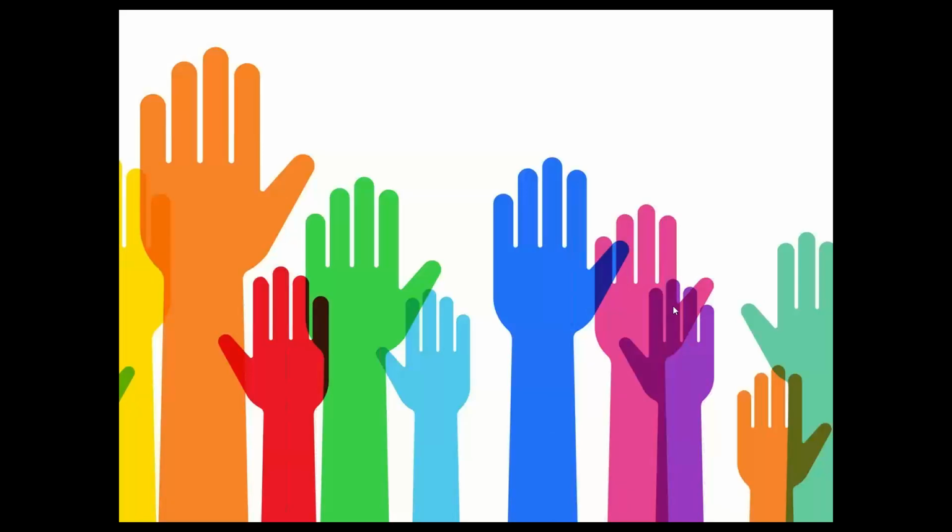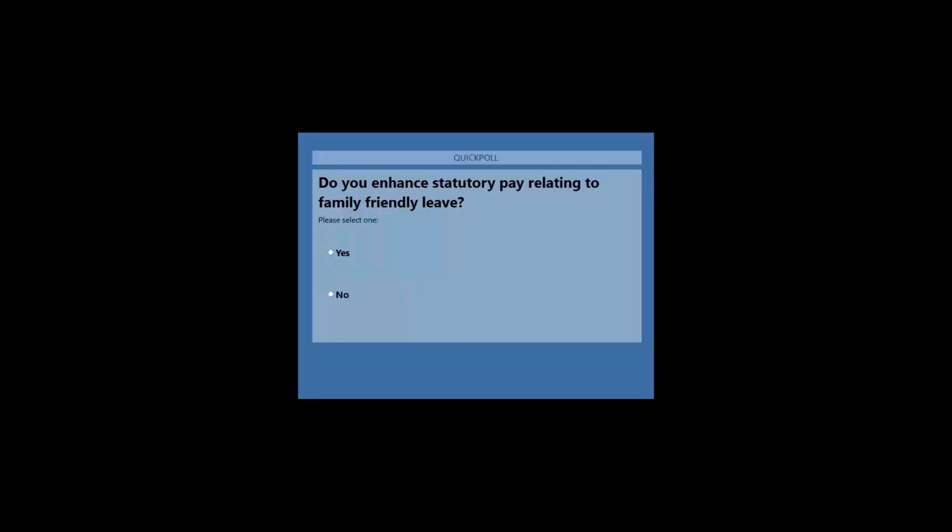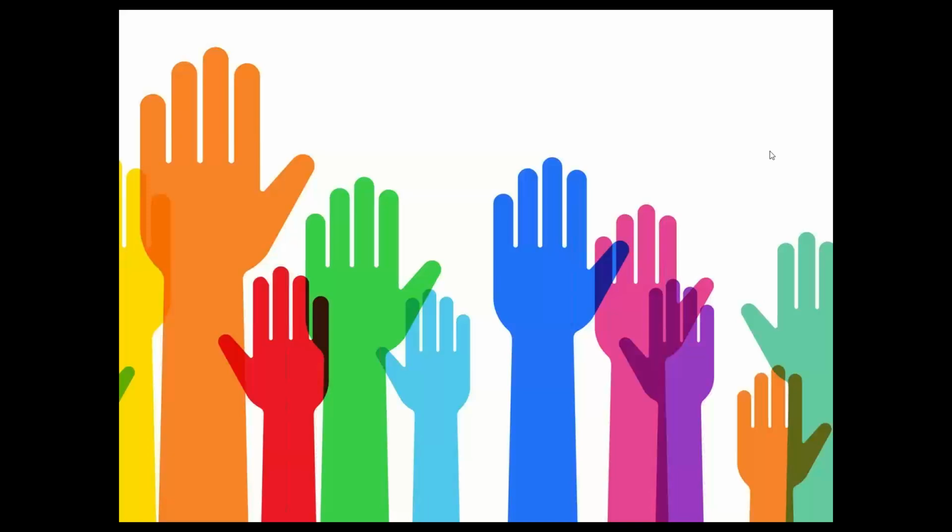So to begin with, we're going to run a few polls. I'd be grateful if you could answer these. The first question that I'm going to launch is the question about pay. Do you enhance statutory pay relating to any of the family-friendly leave policies? I'll keep the voting open for a while. Still a few more votes coming in. And I'm going to close that poll and share the results.